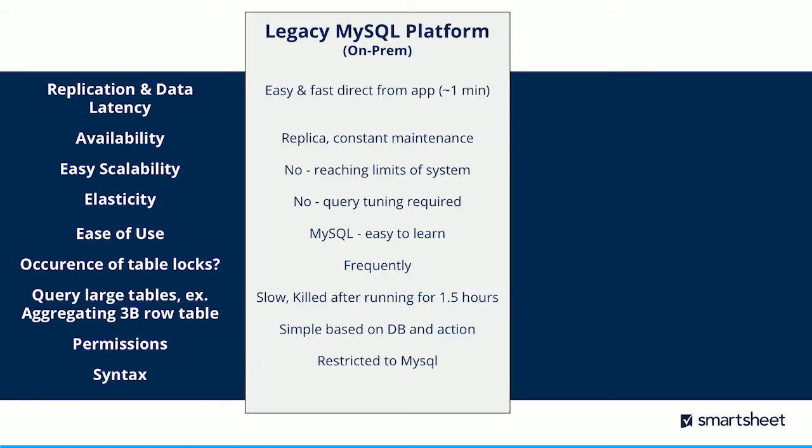So like I mentioned, our old platform was a legacy MySQL-based on-prem platform. And the first pain point that I want to speak to is scalability. So as Smartsheet continued to grow, the amount of data in our database was also growing accordingly. So on a day-to-day basis, we saw an exponential growth in the amount of data that was being populated in our database. And on our MySQL platform, there was no easy or fast way to be able to scale according to the amount of data that we were acquiring.